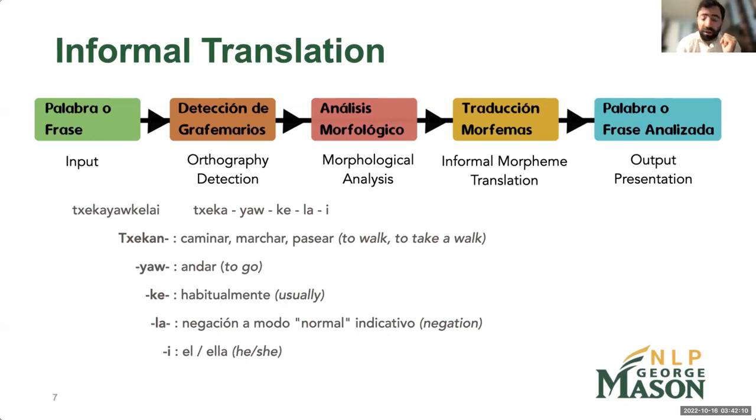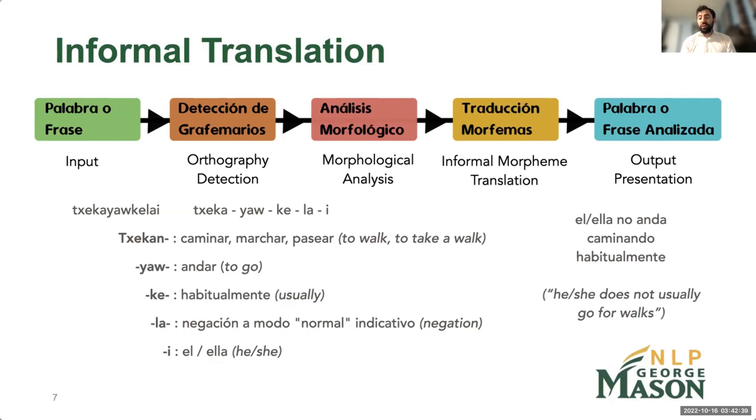But rather than saying third person singular, we translate it as he or she, or él or ella in Spanish. So now, given that, we are hoping that the learner will be able to tell, and maybe you might want to try to, by looking at these morphemes, to gauge what this word means. If you were to translate it as a phrase in English, we are hoping that they would be able to translate this into this, right? That he or she does not usually go for walks.